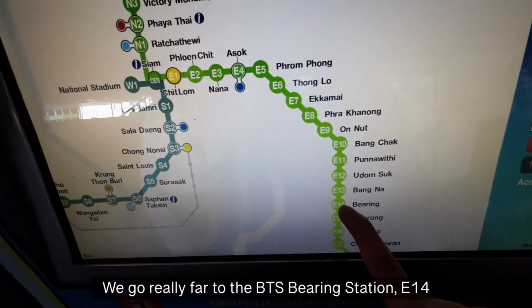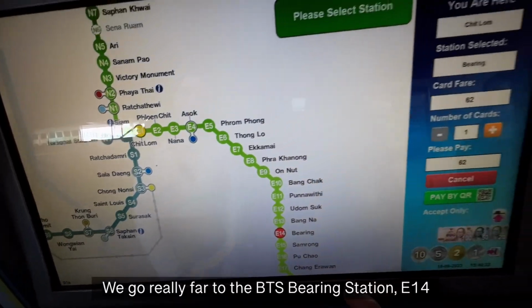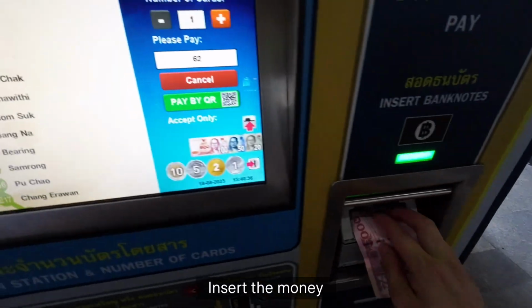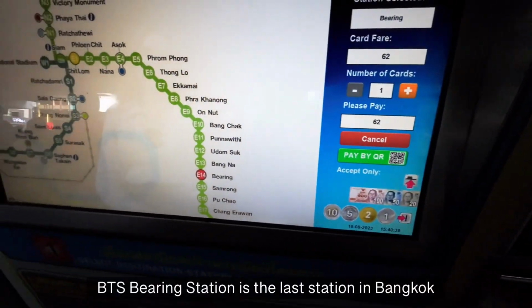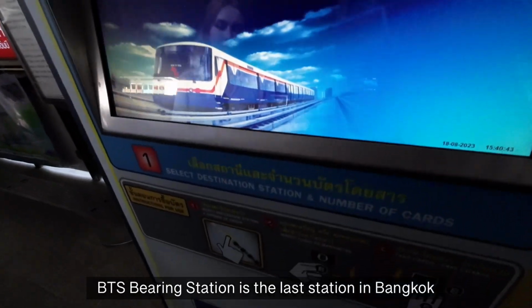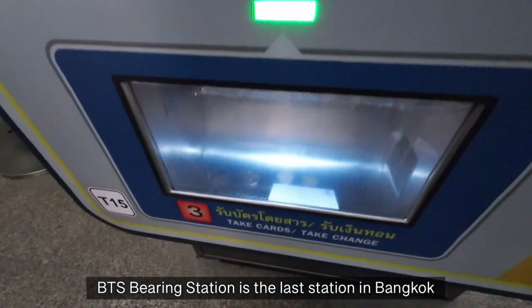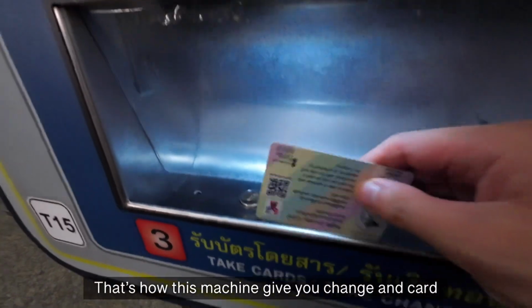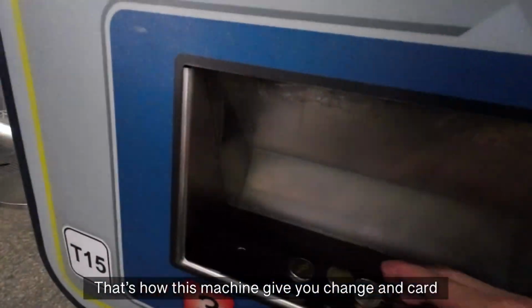We go really far, like BTS Bearing, E14. You see, it's 62 baht. And you insert the money. BTS Bearing station is almost the last station in Bangkok. So this is how they exchange the money, and this is the card, this is the coin.